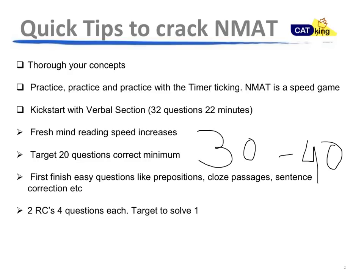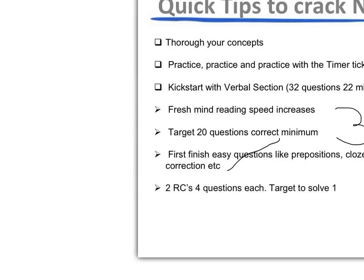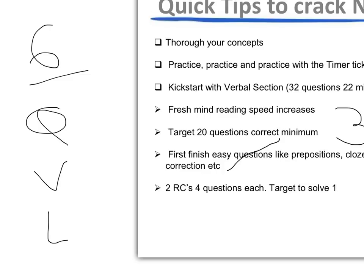When you're giving your NMAT exam, you can actually pick your strategy in terms of which section you attempt first. You have 6 options to choose which section you want to give first: quant, verbal or logic. Generally, most people would recommend that you solve quant first, doing your numbers game before, and then do verbal reading skills, and at the end logical reasoning, so that if you're bored, it's easy to go ahead.